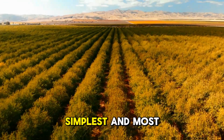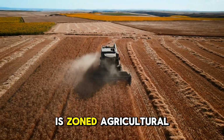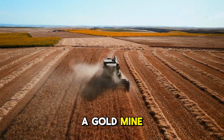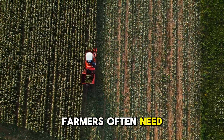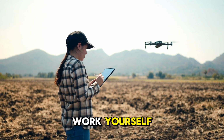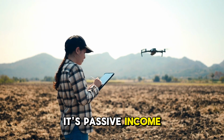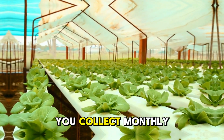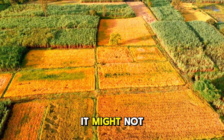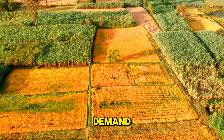Let's start with one of the simplest and most traditional strategies, renting your land to farmers. If your land is zoned agricultural or located in a rural or semi-rural area, this could be a goldmine. Farmers often need extra space for planting, grazing, or storing equipment. You don't need to do the work yourself. Just lease it out and let someone else put it to use. It's passive income in its purest form. You collect monthly or seasonal payments, and the farmer handles everything else. It might not sound flashy, but this approach works. And in the right areas, it's in high demand.